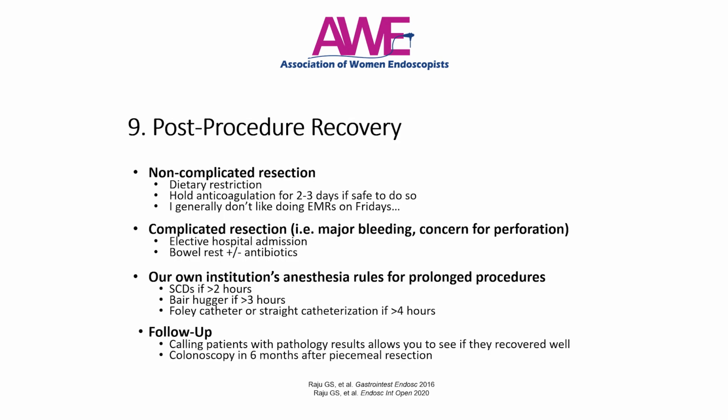So post-procedure. Recovery is something important to talk about as well. It doesn't end when you finish the EMR. So afterwards, there's some stuff to consider as well. For non-complicated resections, I usually will restrict patients' diets for a couple of days. Raju has a protocol where it's clear liquids for the first day, and then full liquids for day 2 and day 3, and then a soft solid diet for day 4 and day 5, and go back to a regular diet on day 6.